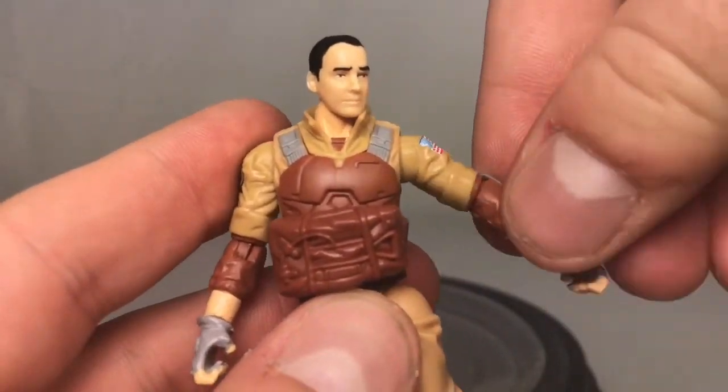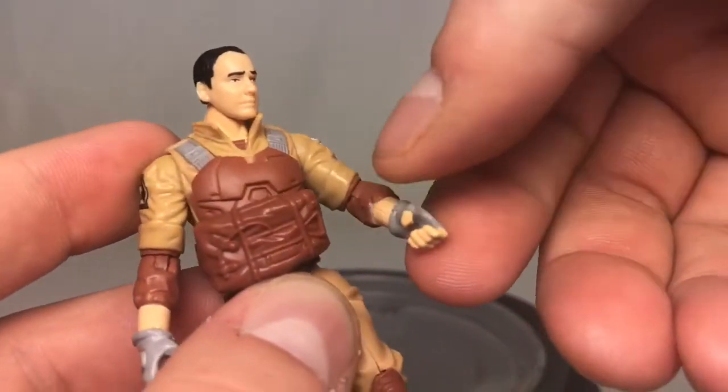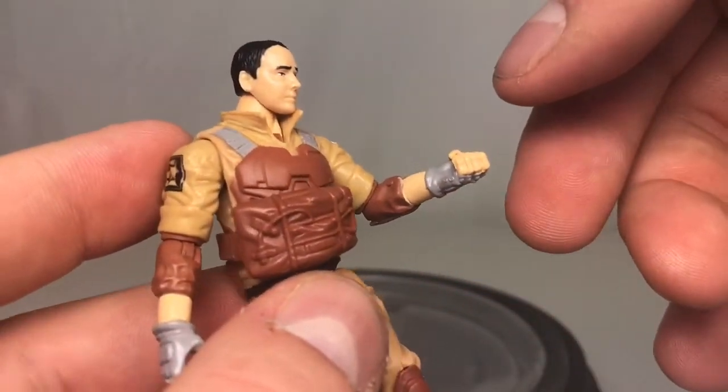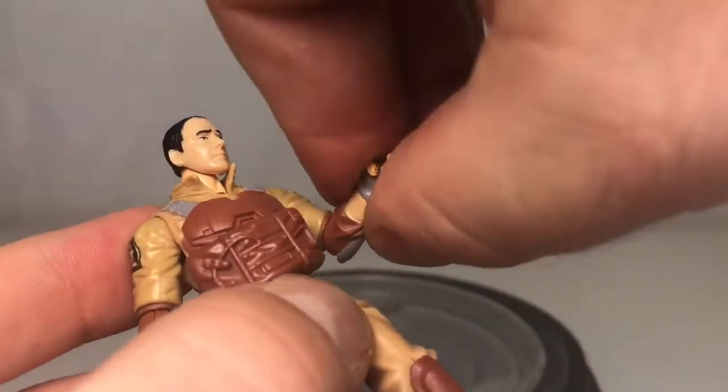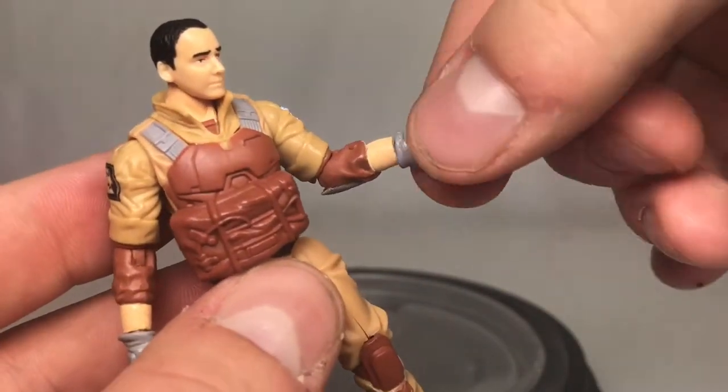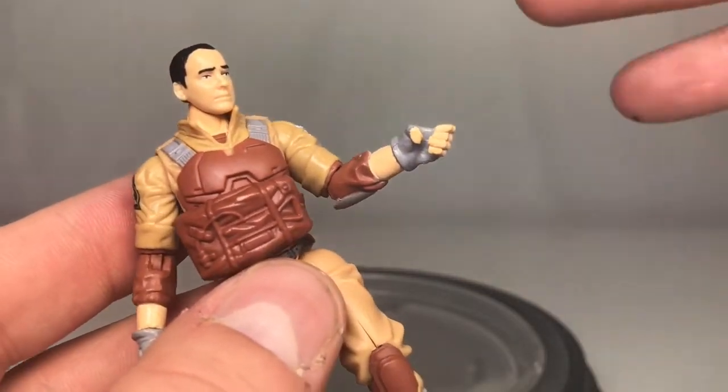Arms go up about that far, down, full 360 rotation in the arm, single bend at the elbow about 90 degrees, actually less than 90 degrees. Swivel in the arm. This is where it gets kind of lackluster for me. Swivel only in the wrist. Yikes.